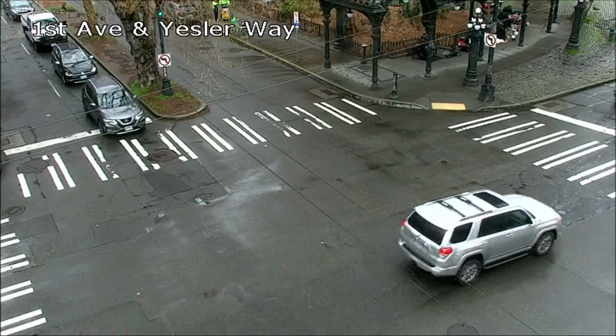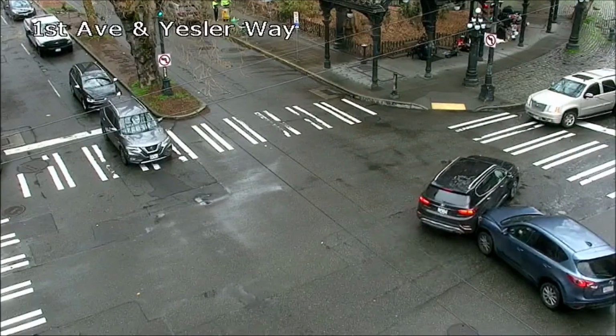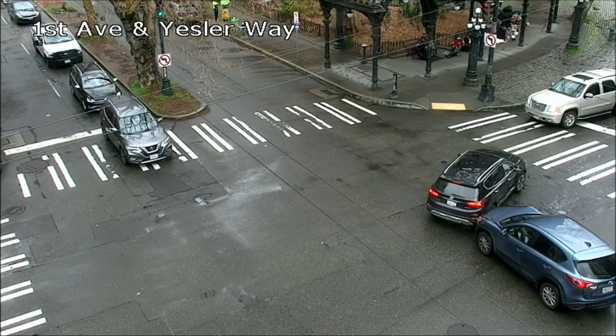Next up, we've got two vehicles going through a red light. The first one makes it through okay. The second vehicle, not so much.